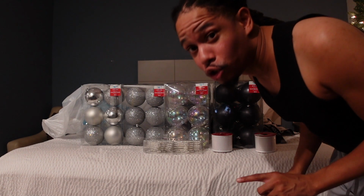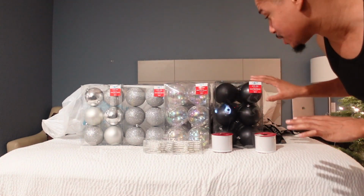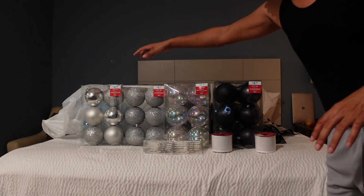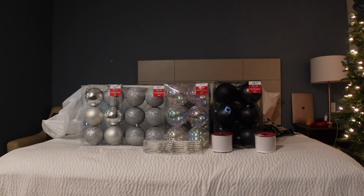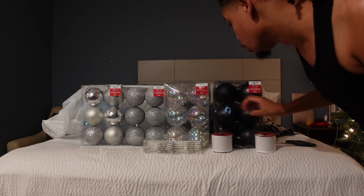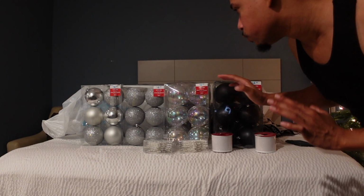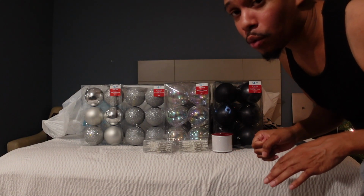Okay, do y'all see that? Do y'all see all these ornaments I got? So I literally bought 1, 2, 3, 4, 5, 6, 7, 8. There are 8 of these in here, okay? 8 of these. And I was like, okay, this should be enough. So I have 48 ornaments here plus another 12 of these. So I'm hoping we have enough to do this particular style I want to do.